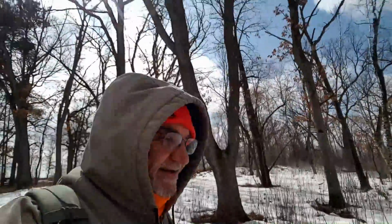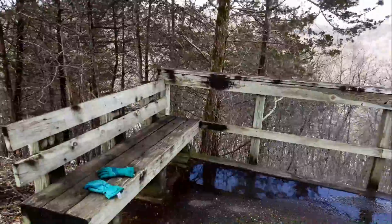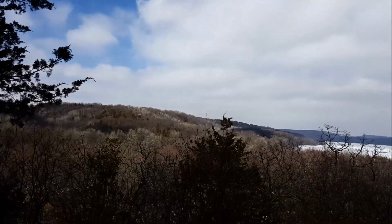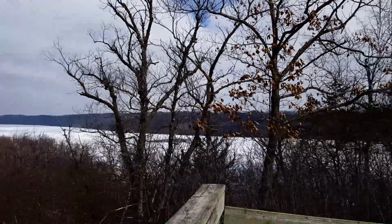All set. Ooh. Sunshine. Nice. Makes for a pleasant walk in the sun. It's a good sign. So here's a nice little overlook, and oops, somebody's gonna have cold hands. Wow. Okay. Let's see. Look at this. This is very nice. Wow. St. Croix. Beautiful.